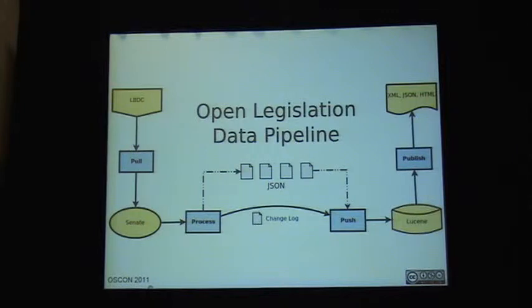If we look at it, we split it into four main phases. You've got LBDC, which runs the service that Noel was talking about that offers out the subscriptions. We pull the information from them as a primary source, then we process that information and push it out, in this case, to our Lucene index for the searching, and then we publish it out via a Tomcat server. So it's very, very simple.